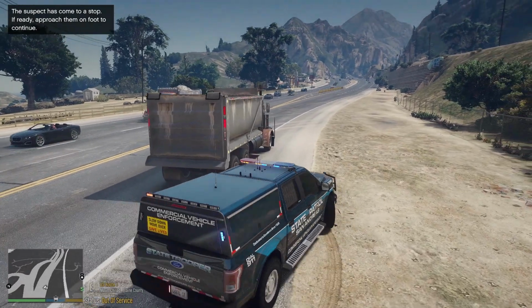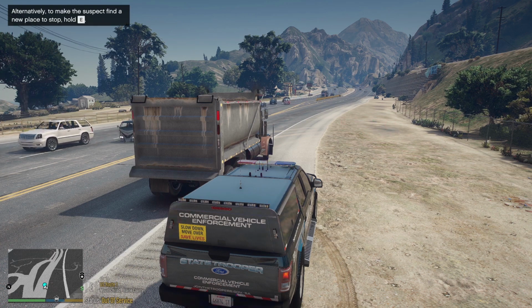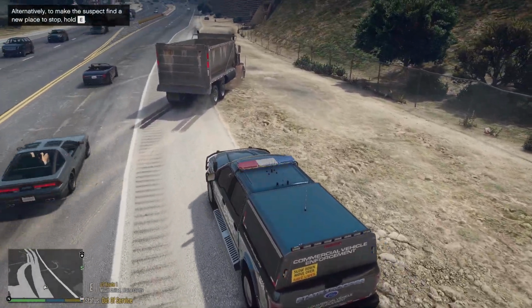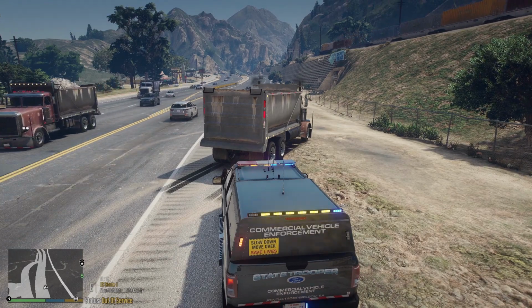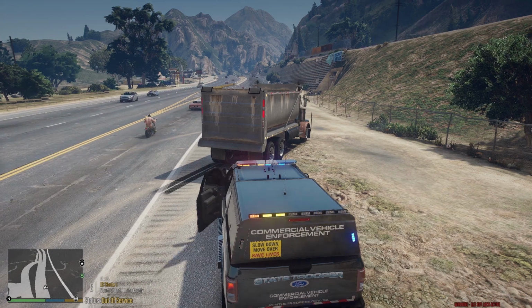Alright, bud, let's go ahead and pull over here a little bit further. We'll get all the way off the road. Good enough. Alright, let's go make contact here.